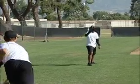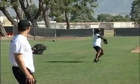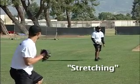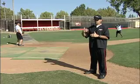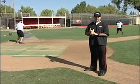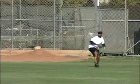Our throwing program, or our long toss program, is based on two phases. Phase one is called the going out phase, or the stretching. The second phase is the coming in, or the pull down phase. You will notice that as they go out, there's a certain rhythm to how they go out. We don't count throws, we don't count time. What we do is we just have the players listen to their arm.